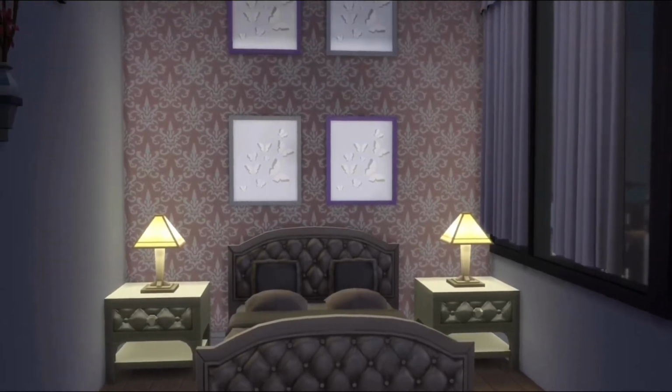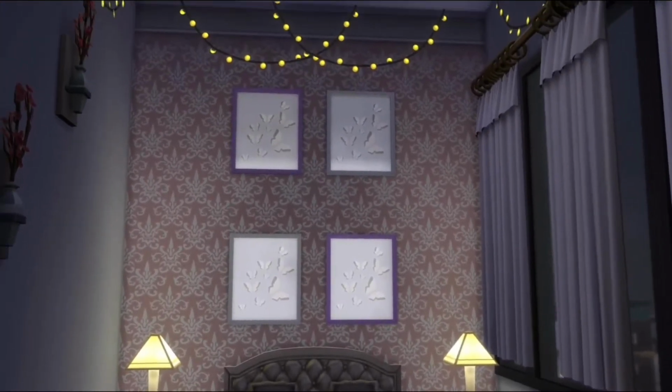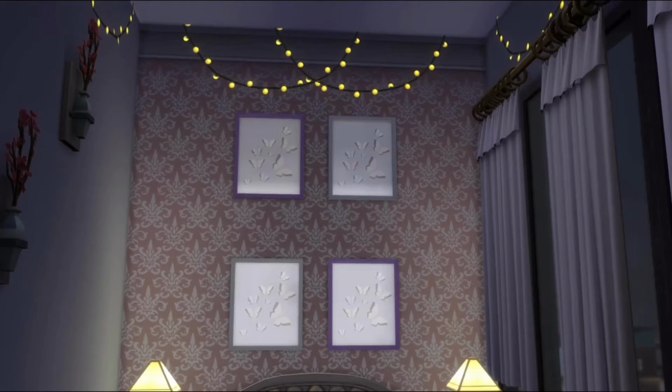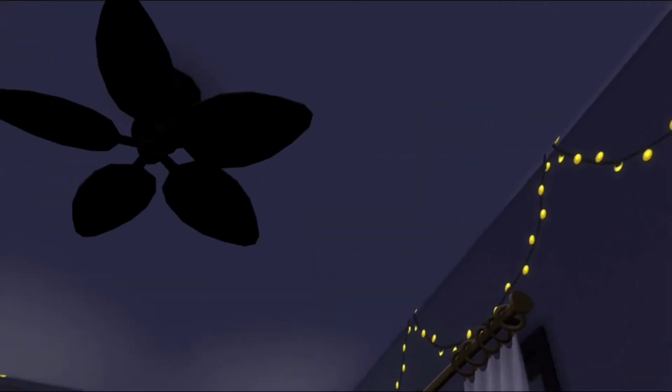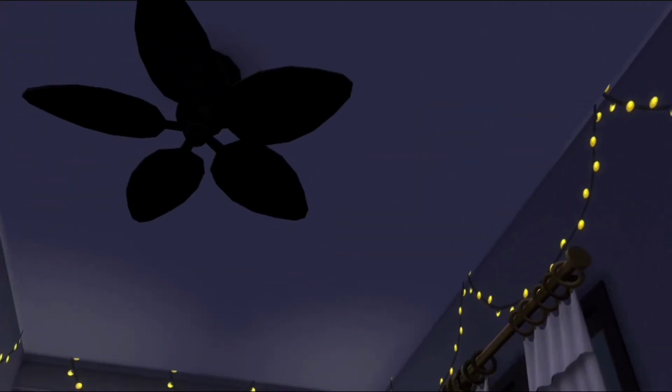Then I have butterfly picture arrangements that are going up the top. I have two pink and two white alternating ones. And of course, I fit the little lights throughout the room. All my rooms have a ceiling fan, so it's always going to be there.